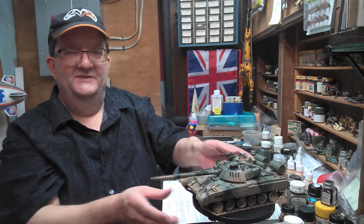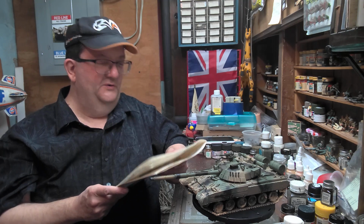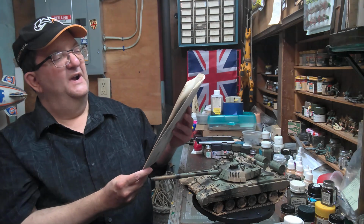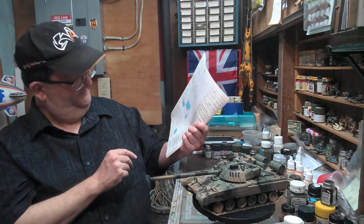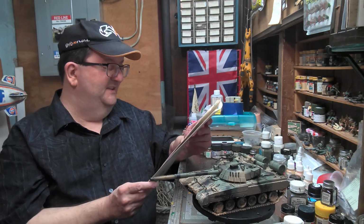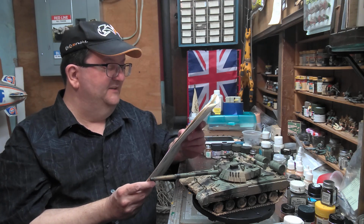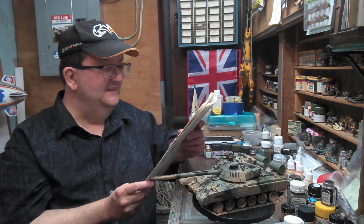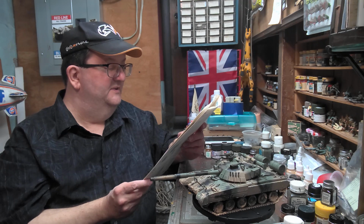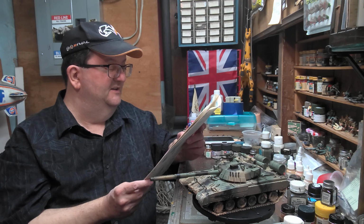Give you a little background on this tank. According to this, the instruction sheet from Dragon back in the day, 1992 is when this came out. It said that this is the latest main battle tank in frontline service with the Soviet Army, entering production in the early 1980s. They were with the group of forces in Germany, the first ones to get it in 1984.